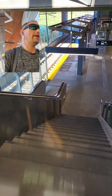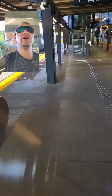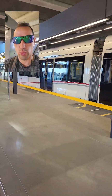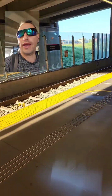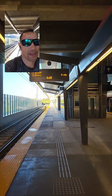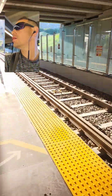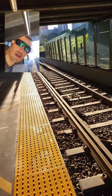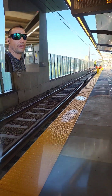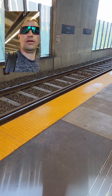Very clean area, amazing, and it looks like I am either just in time or missing. Oh no, that's Tunney's. That'd be the one that I actually take back home to Tunney's Pasture area, and this is the spot where I'm heading to Blair, and it is actually coming in 1 minute. Oh, look at that. 6:35. All right. And here it comes. I'm just gonna get away from that. And here we are. The beautiful Ottawa train.